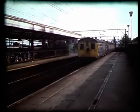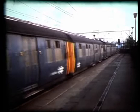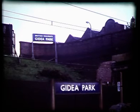Still at Romford, a Shenfield set arrives on a down stopping service. Gidea Park is a short working point on the inner suburban service, and some trains stable beyond here overnight.